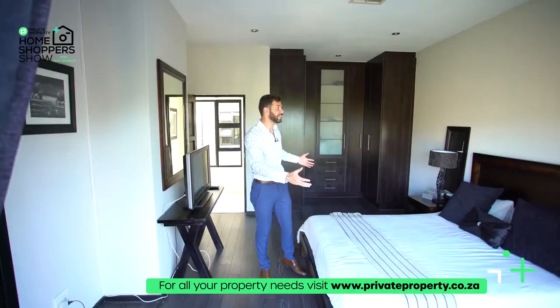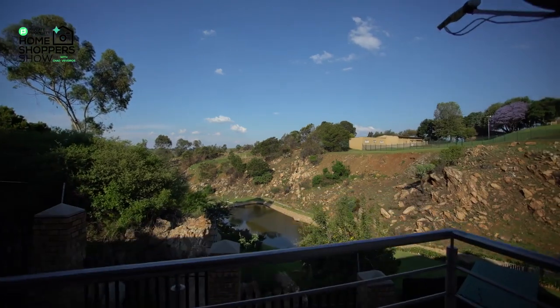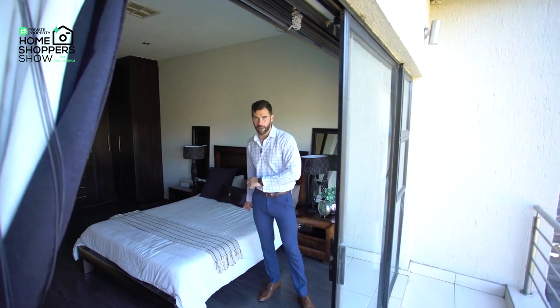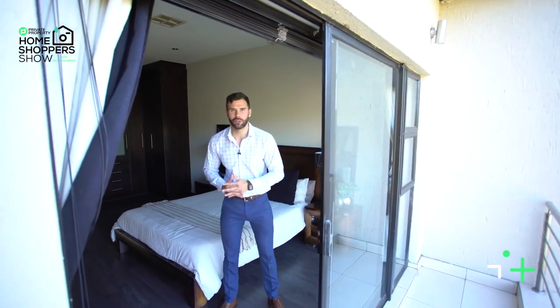Plenty of space here. You can see how easily this bed fits in. And now, in lieu of what we saw downstairs, this home also has a sliding glass door and has access to your very own balcony. Love that the different bedrooms have got these features that do make them feel so unique.